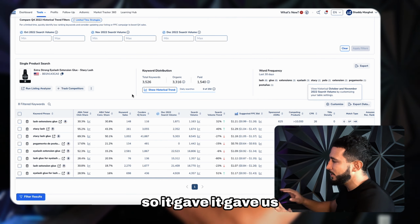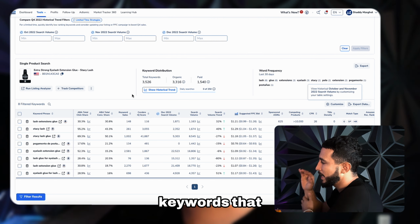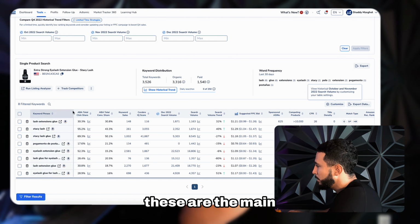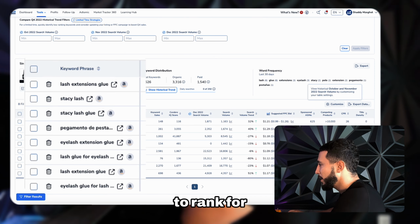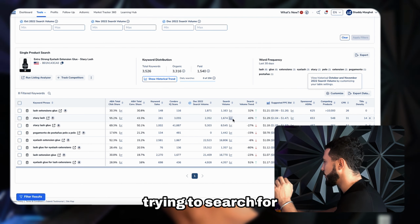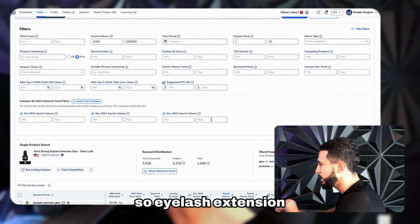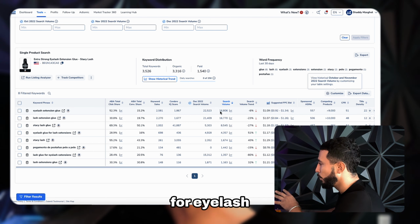So it gave us 8 of the main keywords that customers are searching when it comes to this product. These are the main keywords that they're searching for, right? So these are really what you should try to rank for when it comes to selling a product like this. You can just put these filters here, and you can really see what the main keywords are that they're trying to search for. So let's sort it from high to low. Eyelash extension glue, people are searching 16,000 times daily for eyelash extension glue.